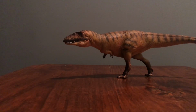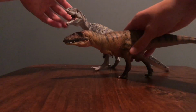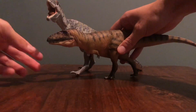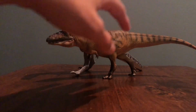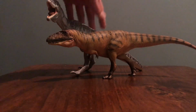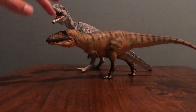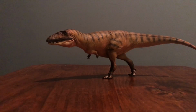And then we're going to compare it to the Carnegie Giganotosaurus. Really love both of these figures. I'm definitely glad to have another really big Carcharodontosaur in my collection. I do have some other Carcharodontosaurus figures, but now to finally have another really big one in the collection. I know this is Giganotosaurus, but I just mean Carcharodontosaurs in general. So I'm glad to have another really big one, because this has been one of my favorite figures in the collection for a while, and I think these two are both going to be some of my favorites. And now we're going to compare it to all the other Carcharodontosaurus figures I have in my collection.